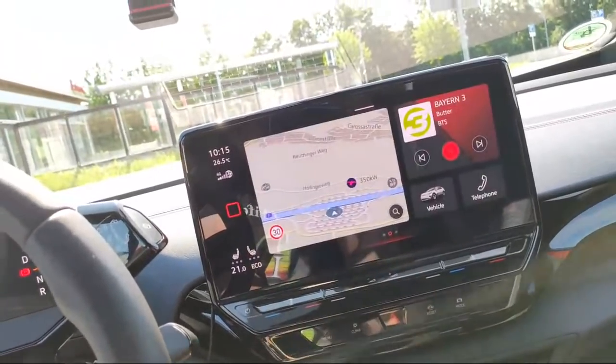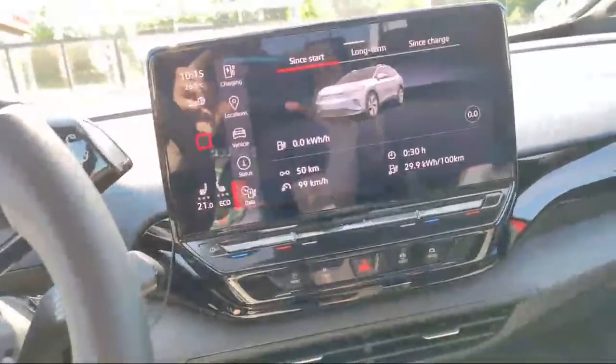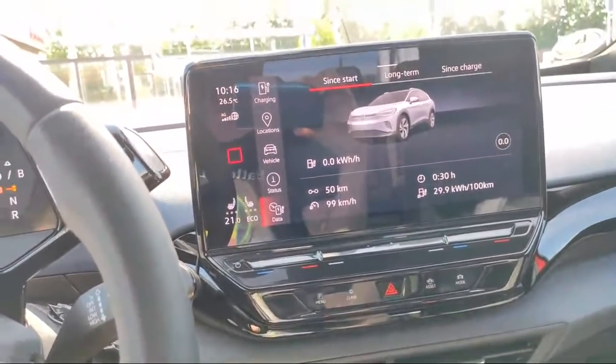Maybe it takes a bit when you turn it on. It's the same. So GTX is how ID.4 should be. Yes, exactly. This is how it should be.